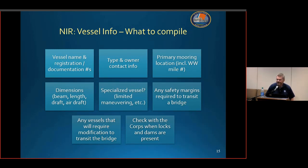I'm not saying that you keep it open-ended ad infinitum. You want to have a drop-dead date, but you want to build in at least kind of a comfort zone in order to get responses from mariners. And for any survey, to continue on with that, we typically leave our public notices open for 30 days.